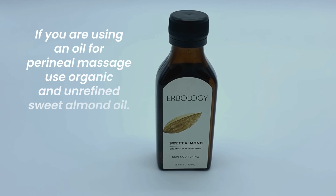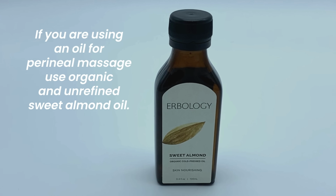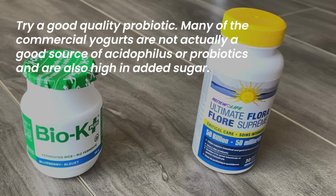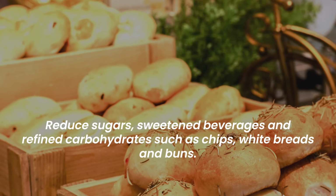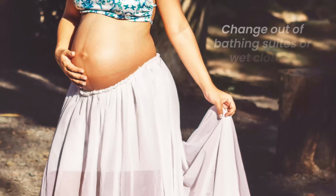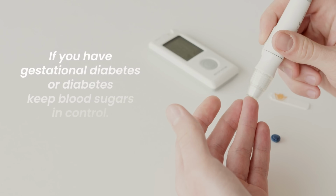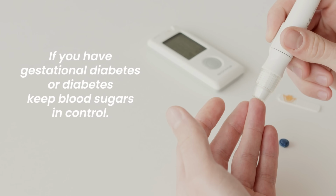Avoid tampons and use sweet almond oil for perineal massage. Try a good quality probiotic. Reduce sugars, sweetened beverages, and refined carbohydrates. Change out of wet clothes and keep your blood sugars well controlled.